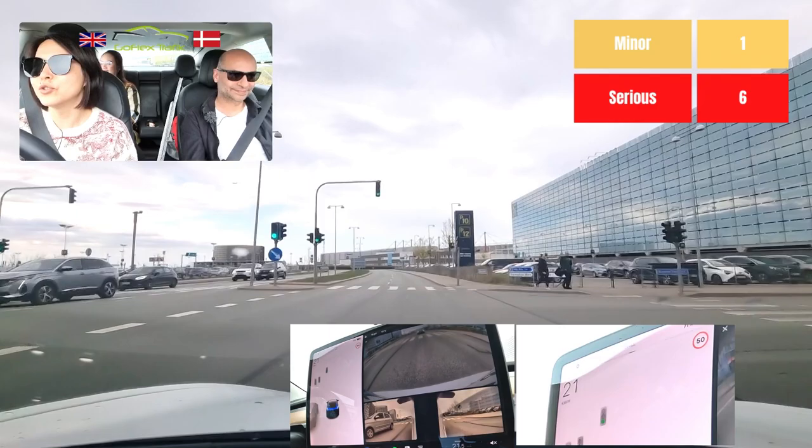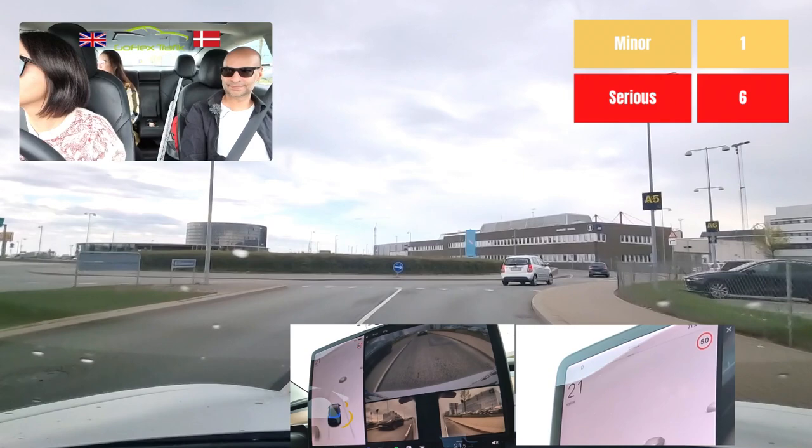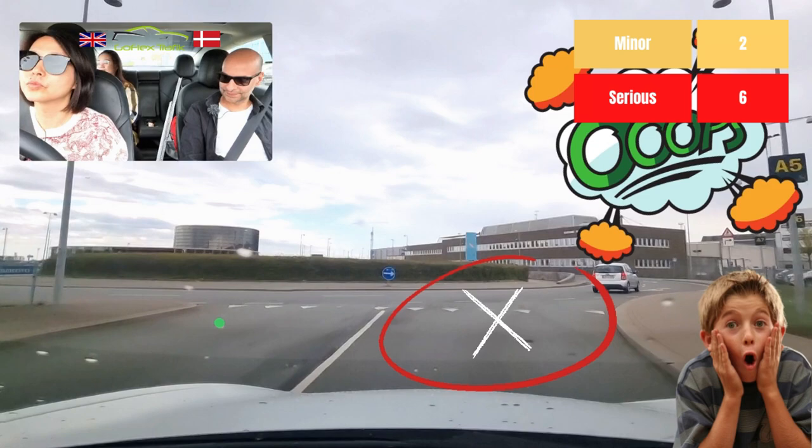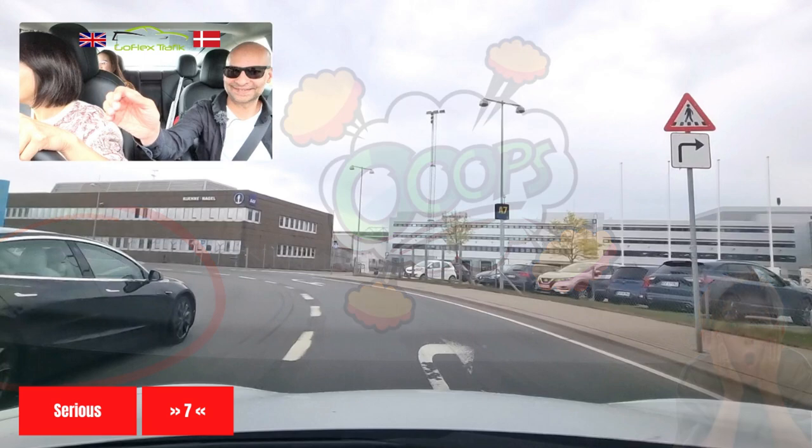Third exit in the roundabout. Choosing the wrong lane to enter the roundabout. Wrong lane, tries to go directly to the correct lane without verification. Sean had to interfere to avoid collision.